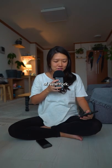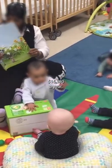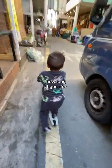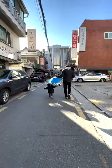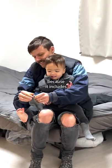According to the Daycare Council of New York, daycare for a toddler costs roughly $341 a week, which is $16,380 a year. Guess how much it costs in our megacity, Seoul, South Korea. First, let me tell you how long he goes for and what's included. We send him from 9 a.m. to 4 p.m., but it's actually open from 7 a.m. till about 9 p.m. Anything after 6 p.m. is an added cost because it includes another meal.